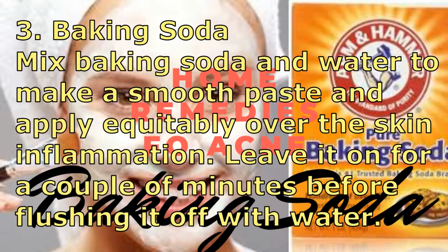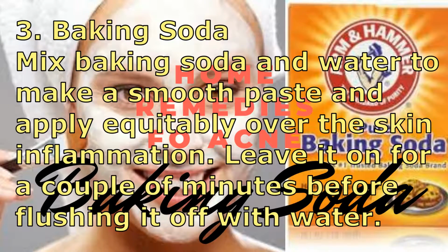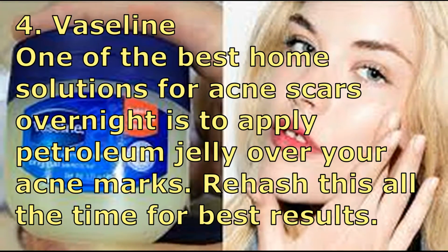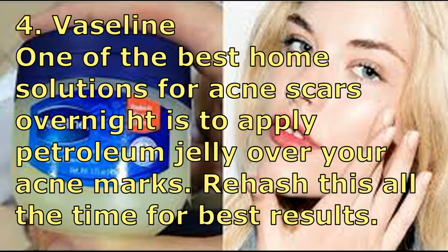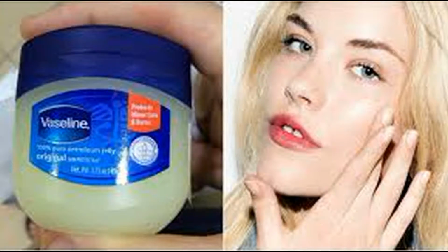3. Baking soda. Mix baking soda and water to make a smooth paste and apply evenly over the acne. Leave it on for a couple of minutes before flushing it off with water. 4. Vaseline. One of the best home solutions for acne scars overnight is to apply petroleum jelly over your acne marks. Repeat this regularly for best results.